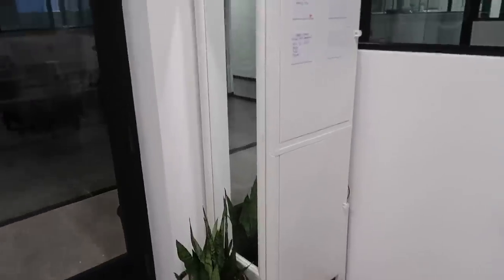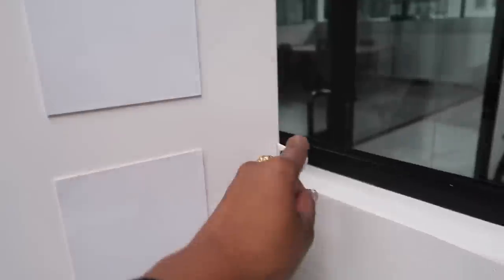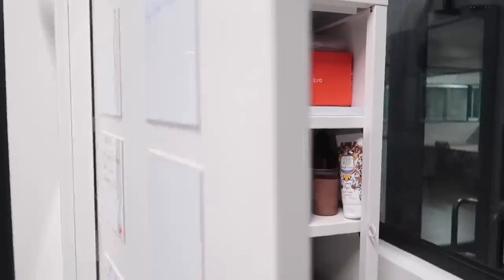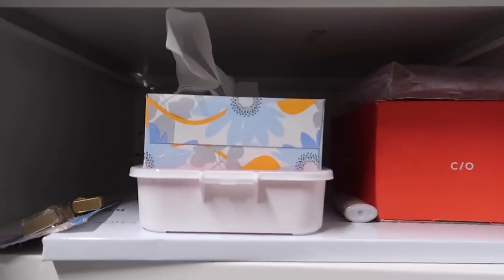We have this little cubby thing that we got from IKEA. I don't really know what to call it, but it's literally like a locker. Locker vibes for sure. It has a bunch of storage, so we have so much random stuff in here.